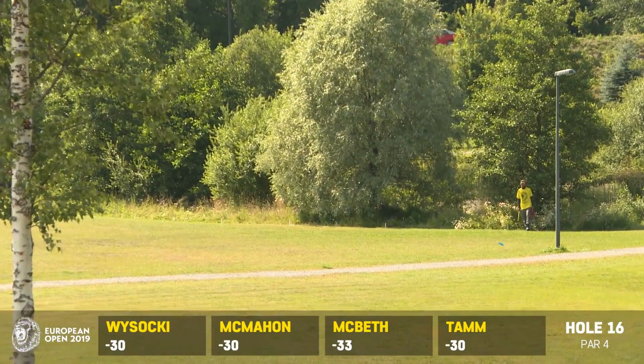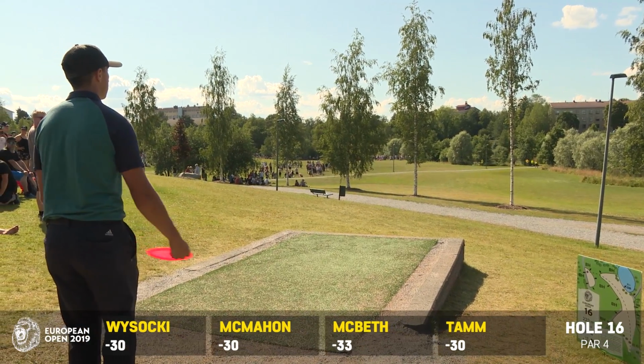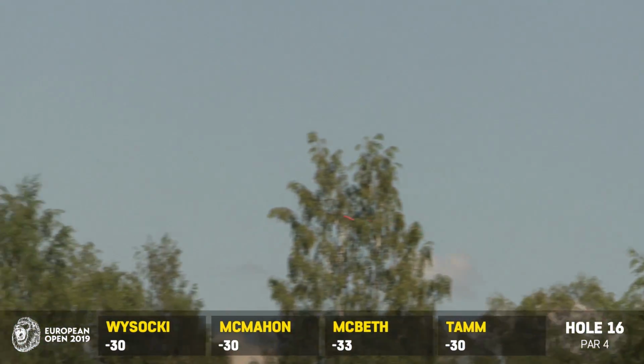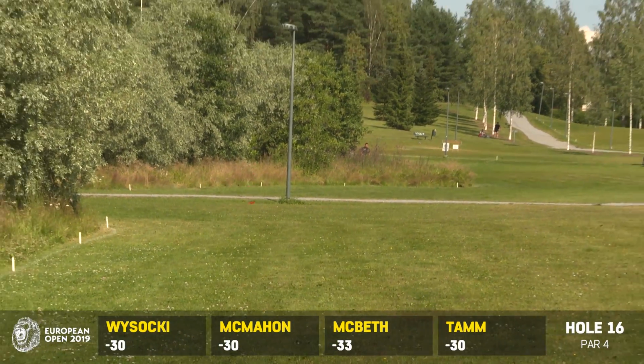Big hyzer. Little short. Yep, that's an okay shot. Anything across the road is decent. You'd like to be maybe another 10 meters past that, but that is still fine. He is still in position. McBeth just needs safe. Yep.